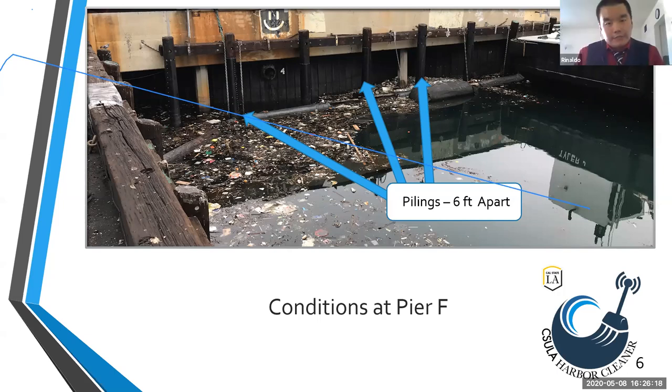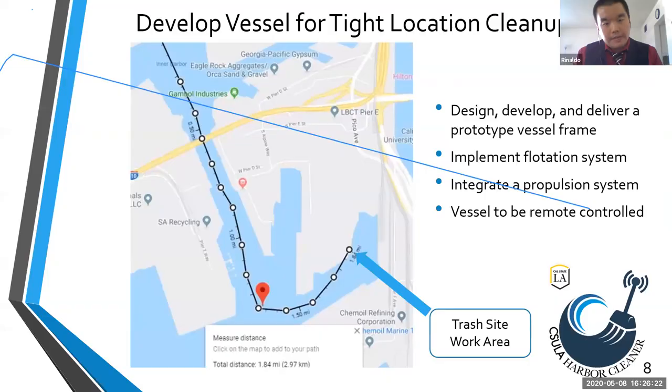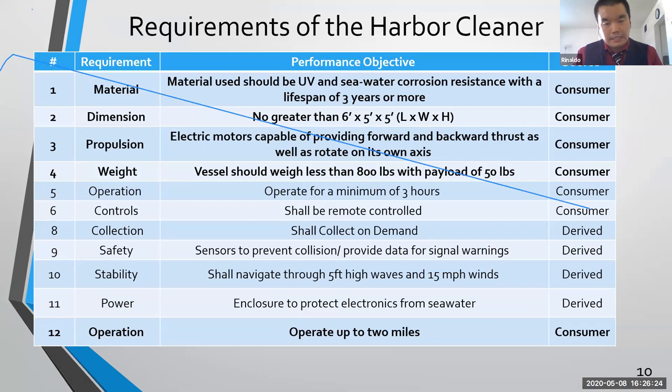Yeah. Actually, one of our requirements tables is about safety, and we have five signal warnings. One of them is a jamming signal, which will tell us if anything is jammed. And God forbid it's sea life, the operator would have to stop collecting once he sends the jam. I see. Thank you very much. Yes. Thank you.